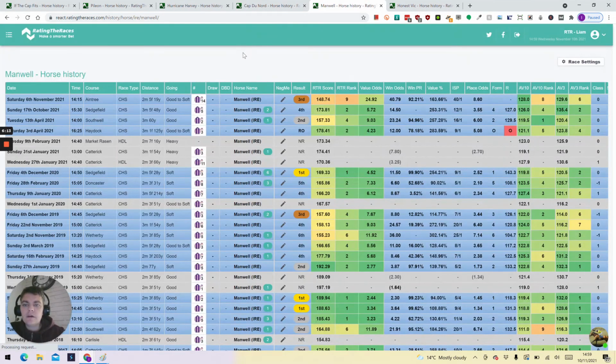The fifth horse I want to talk about is Manuel. I obviously highlighted him yesterday or the day before with the Beecher Chase in mind as well. He was dropped £2 down to 118. So he'd be right near the bottom of the handicap in the Beecher Chase, if he even gets in, that is.